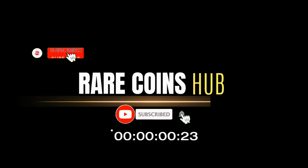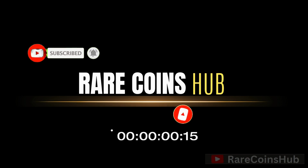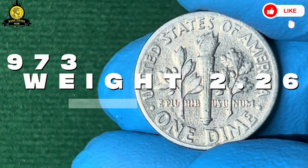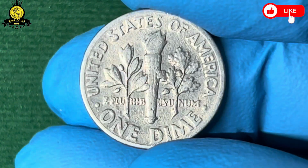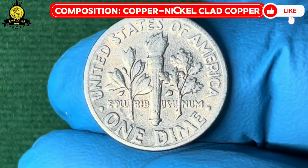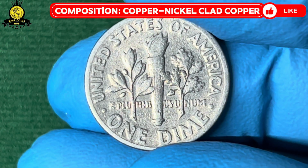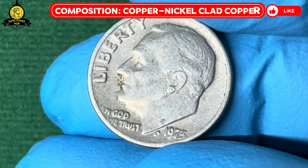What your coins could be worth in 2025, get ready to be surprised. The USA 1973 one-dime coin is a captivating piece of American numismatic history. It is part of a long-running series of dimes that have played a central role in the currency system of the United States for many decades. Though its face value is just 10 cents, its importance lies far beyond that modest amount.